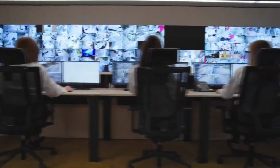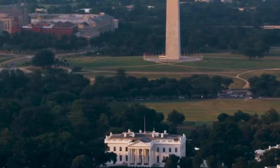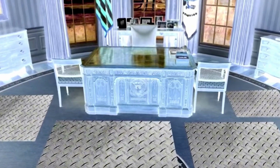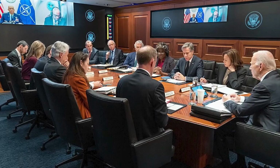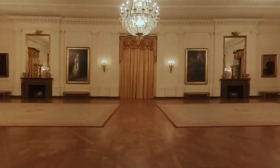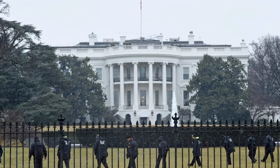The system is so advanced that it can even track multiple people at once, ensuring that no one can move unnoticed. This is especially critical in high-security areas like the Oval Office and the White House Situation Room, where unauthorized access is completely forbidden. If someone enters a restricted area without clearance, alarms are triggered immediately, and Secret Service agents are deployed within seconds.